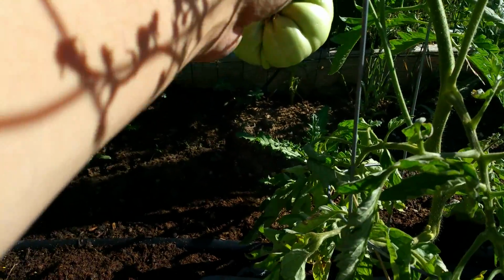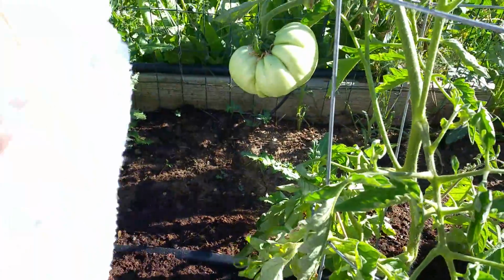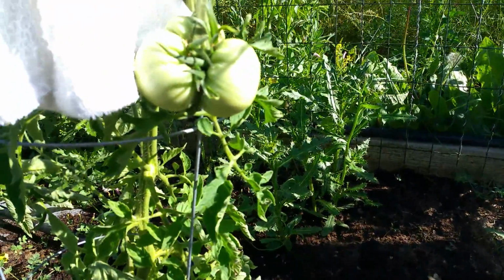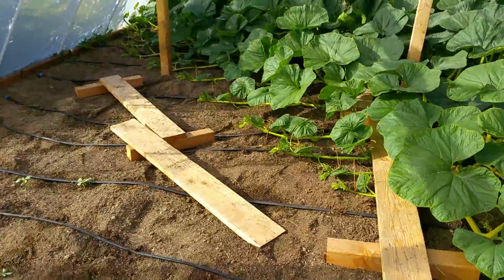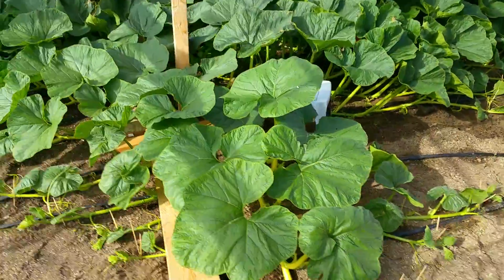So I'm going to support both of these now, which I needed to do anyway, but I will do it right now. So now back to the pumpkins. Okay, getting in here. When I say I made a door, more so I made an entrance, not necessarily a door per se.